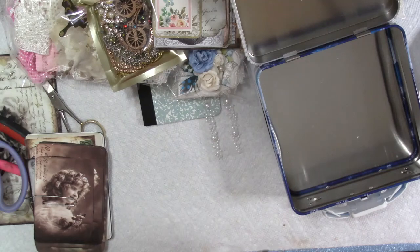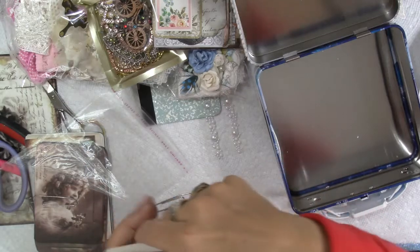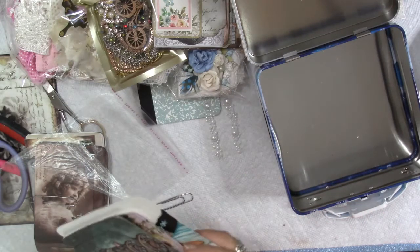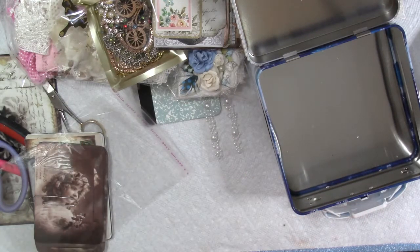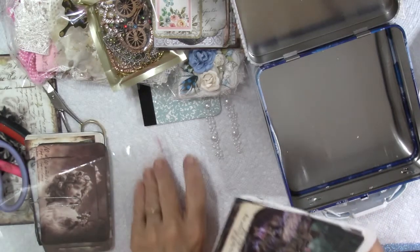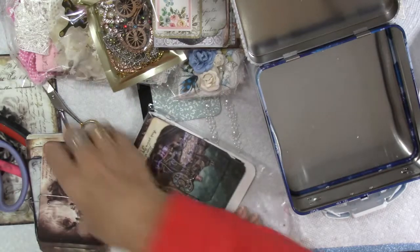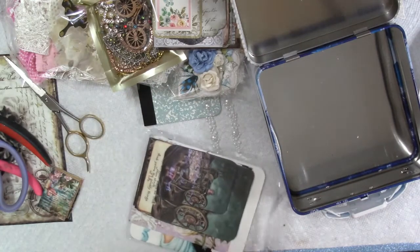Let's get those in there. For some reason, oh, you know what? I think I need to turn her around, because I think that image is wider than it is tall. And then we'll be okay. Yeah, that was it. Okay, so let's get these in here.